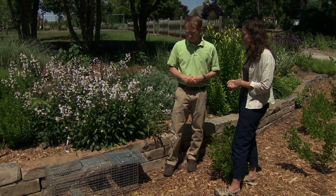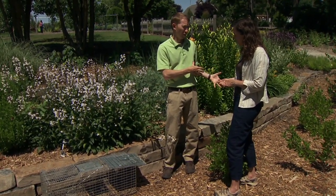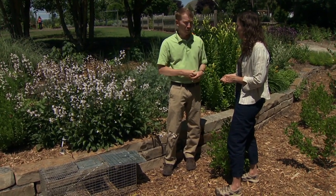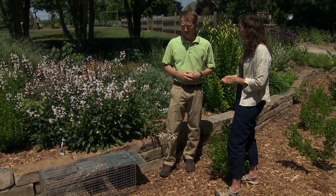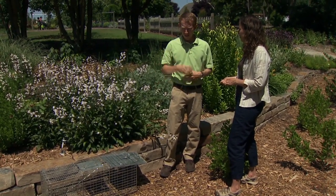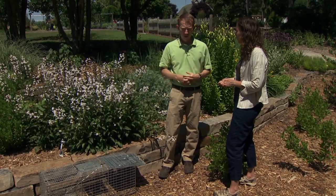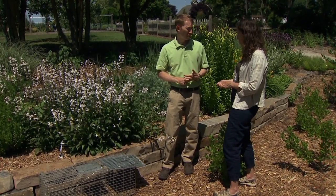Okay. Well, now what happens once we trap the animal? What do we do with them? Well, legally, you're not supposed to move them and release them somewhere else. There's regulations about moving wild animals. So legally, the thing you're supposed to do is dispatch them. And a .22 at the base of the neck where it joins the body is humane. If you don't feel comfortable doing that, you can call a wildlife control operator. You can get a list of those off ODWC's website, and they can help you.